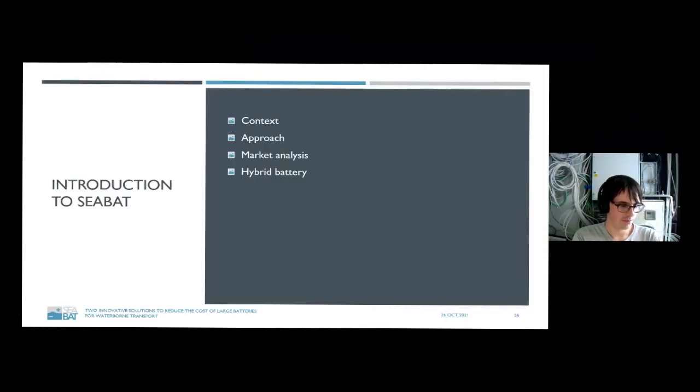Next slide, please. So to sketch how I will be tackling today, first I'll give you a bit of context about the project and also show you how we are tackling these challenges that were laid out clearly by Peter, and then show you a bit of the results. The first two work packages have already been completed in SEABAT, and they were primarily about the market analysis. So I'll try to summarize the main conclusions there so that you can see which vessels we target and how we go about it. And then, as you will find out throughout the presentation, our main innovation is a hybrid battery. So I'll gladly give you a status update on that topic as well. So let's dive in.